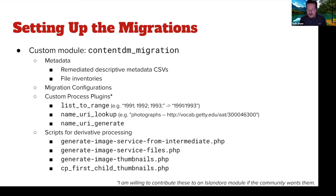Now, once we've brought these all in, one of the things that we came across early on was that Drupal seemed to have a hard time creating the derivatives when I was migrating thousands of records at a time, where they would start throwing errors. It got a little bit grumpy. So we turned off derivative creation during our migrations, which also means they don't get triggered. So we need to trigger them ourselves. So I created just a few local scripts that after the fact I can say, hey, look for all of our digital collections objects that have an original file but no service file, and go and kick off the derivatives for those objects.